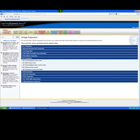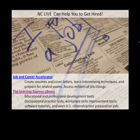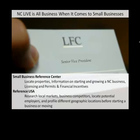Well, with all this talk of employment, you might be wondering with NC Live, why work for someone else when you can work for yourself? NC Live has resources that can help you get your small business off the ground. You can perform market research, investigate the competition, and even locate business properties to lease.